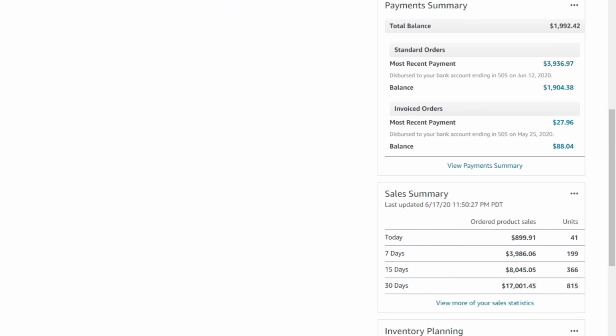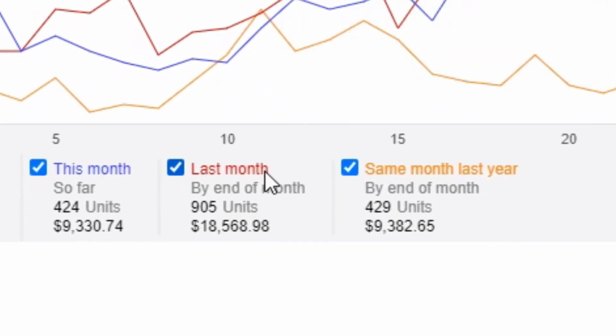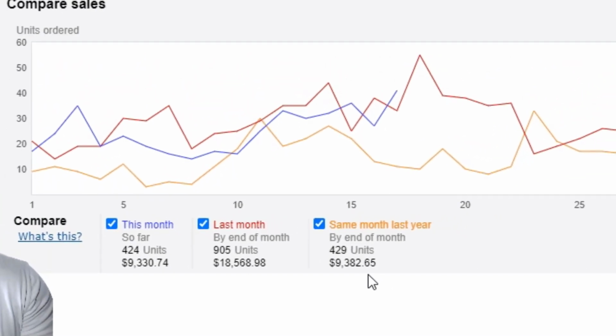What we're going to do is just to show you the importance of learning tools and implementing tools. If you look in my business reports, and we're looking at what we've done in terms of revenue so far this month. If we look at last year, by the end of the month, this was the number of units we had sold, and this was the amount of revenue that we had done, and we're already at that at just over halfway through the month.